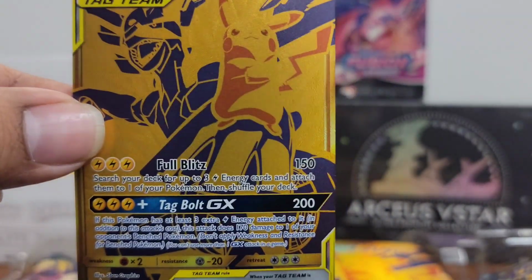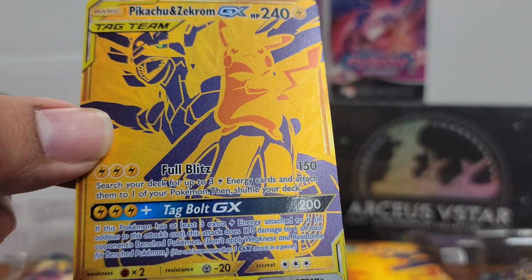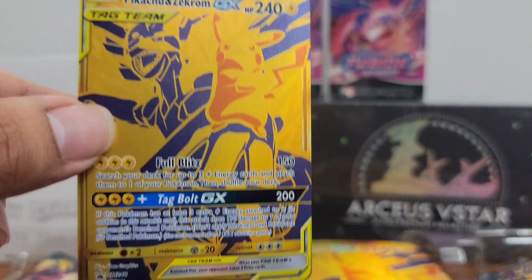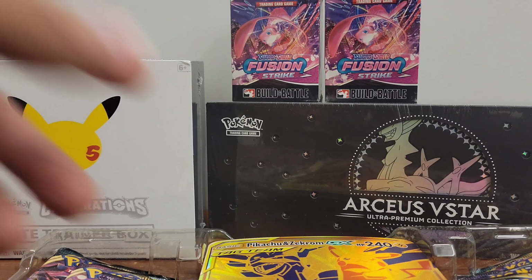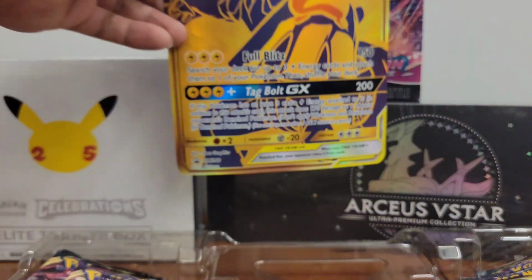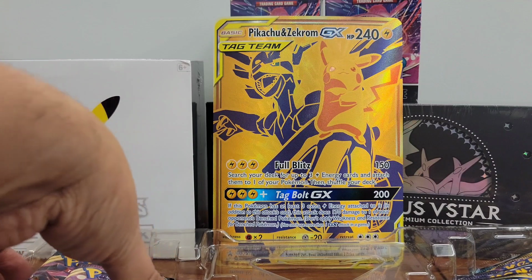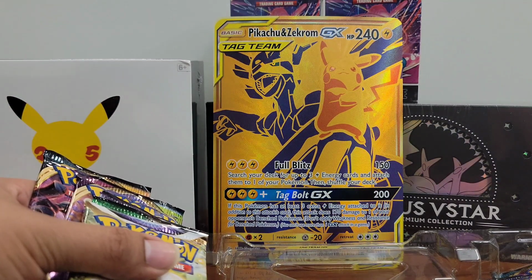And here it is in its full glory. The Pikachu and Zekrom GX tag team. When tag teams came out, these were awesome. I fell in love with these. It was such a great idea, in my opinion, to do it. My favorite one, which literally came out in Team Up, which was the first tag team set, was Celebi and Venusaur. Those two and their abilities and their attacks, or however you want to call it, were outstanding.